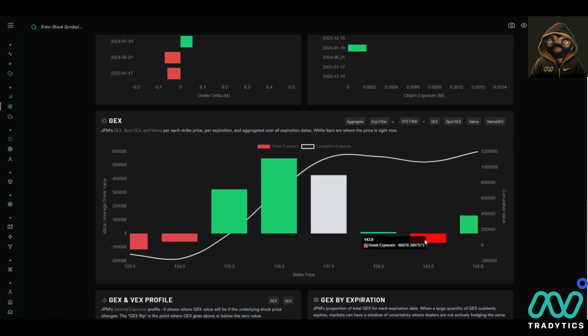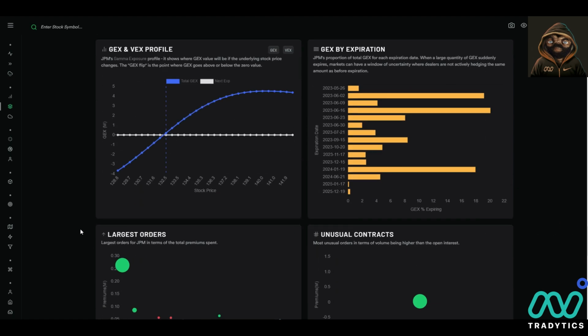Now remind yourself, check these after about an hour and a half after open as well to see if anything changes, because sometimes you'll see a big bar show up later that day, to the left or the right of here, and then you can price your trades around there.